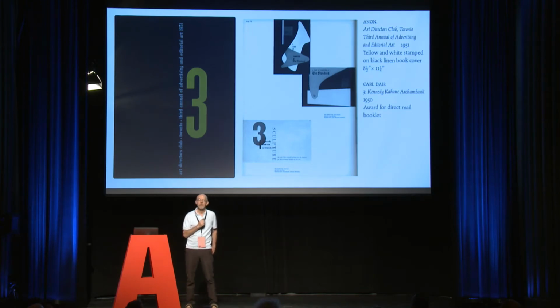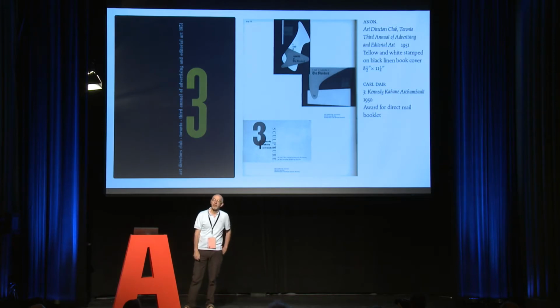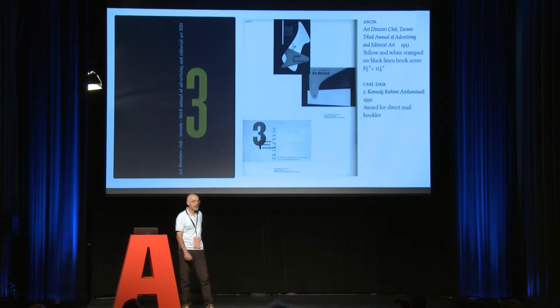Following the model of the New York Art Directors Club, we held an annual competition every year with awards which were showcased in an annual. In those early years, Carl Dair was a frequent award winner. He was part of a graphic design studio. And down here at the bottom, we see what is the cover of a brochure for a sculpture exhibit at the Musée des Beaux-Arts in Montreal. And I can't help but notice that it's very similar in design to the cover of the annual, which is not credited to any particular designer.